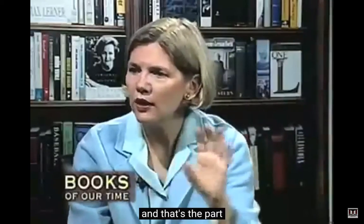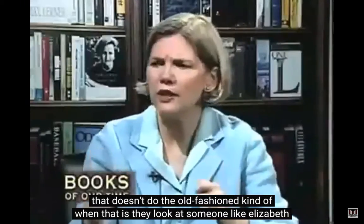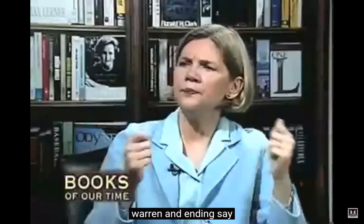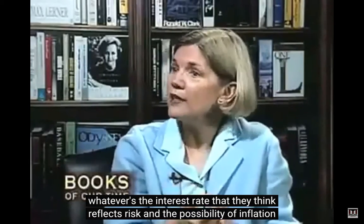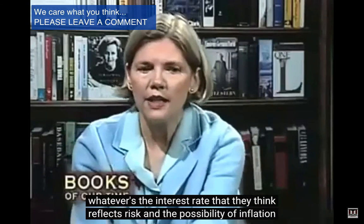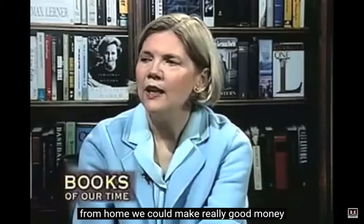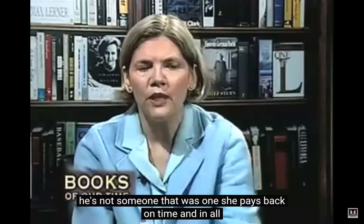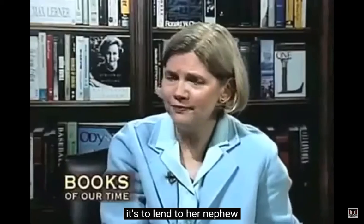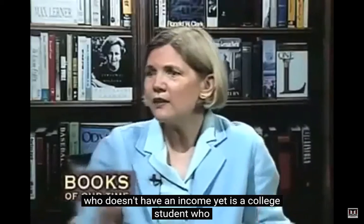And that's the part of the lending industry that doesn't do the old-fashioned kind of lending. That is, they look at someone like Elizabeth Warren and they say, we think she'll be able to pay back without any difficulty, and therefore we'll lend to her at whatever interest rate reflects risk and the possibility of inflation. Instead, what happened is they said, someone from whom we could make really good money is not that Elizabeth Warren, because she pays back on time and in full. It's to lend to her nephew who doesn't have an income yet, who's a college student, who is sporadically employed.